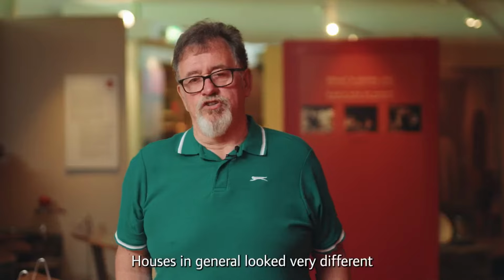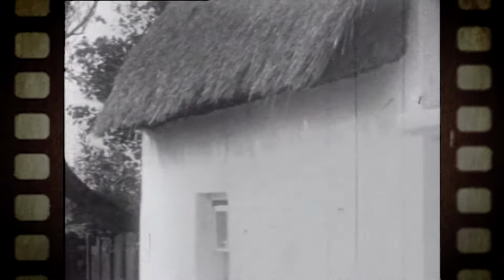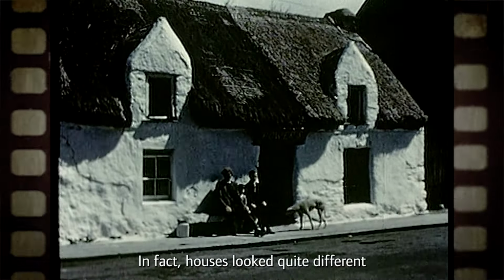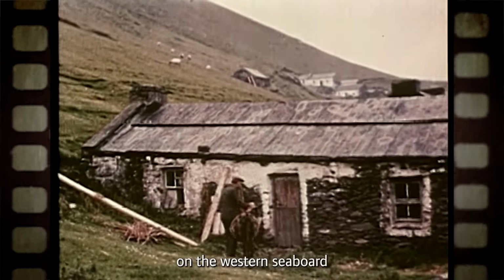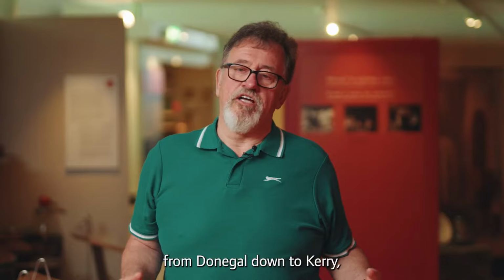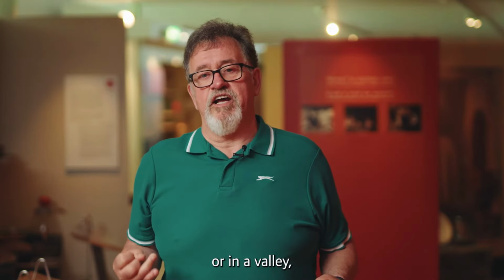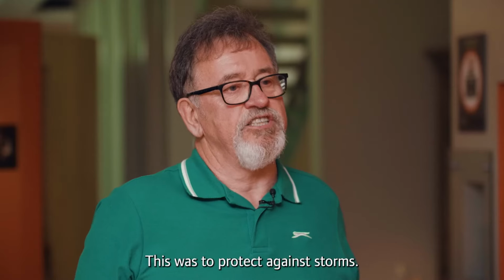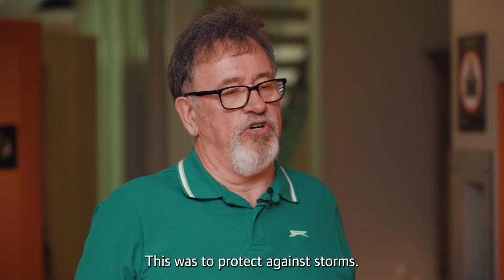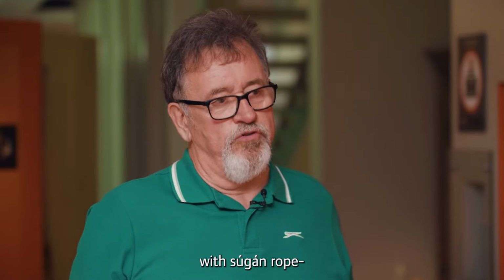Houses in general looked very different from the houses of today. In fact, houses looked quite different depending on the region. If your house was anywhere on the western seaboard, from Donegal down to Kerry, then you built your house in a hollow or in a valley with the gable end facing the broad Atlantic. This was to protect against storms. Also, your roof would have been tied on with sugan rope.